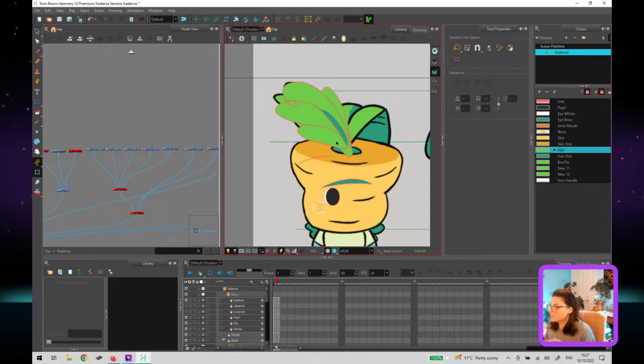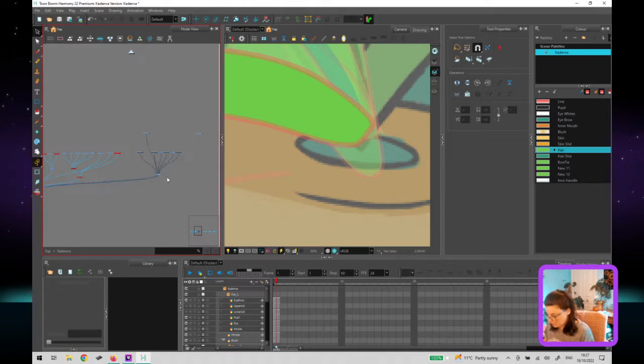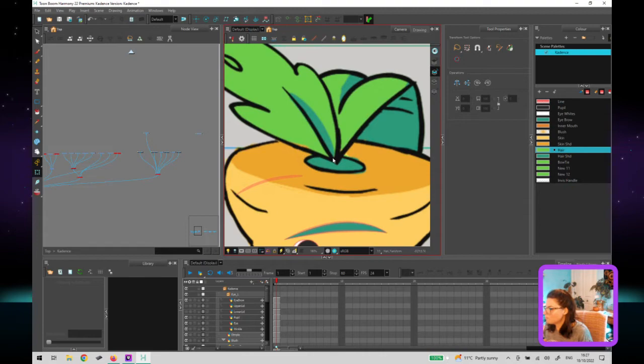So yes, if you're just starting out, you can leave your drawings this way because your pivot points are going to be about right here. It's not a big deal. Let me hide all of these for a quick second so you can see. So your pivot point will be down here, but in the back view, we can see that it's like a sharp view.